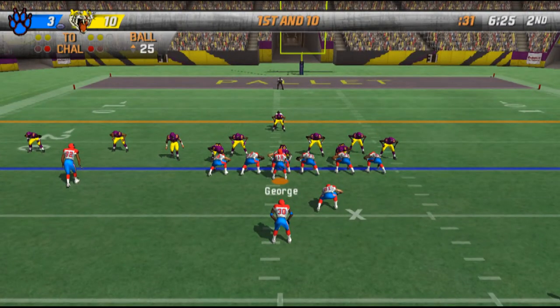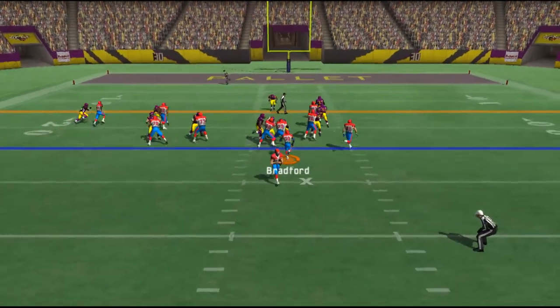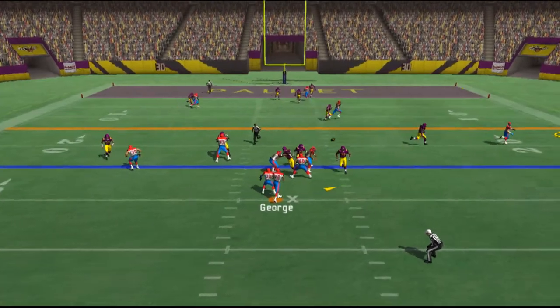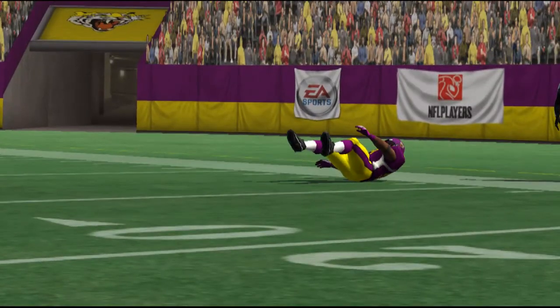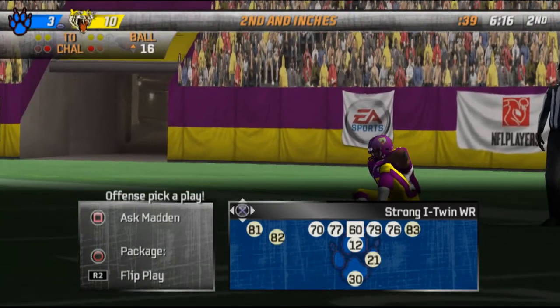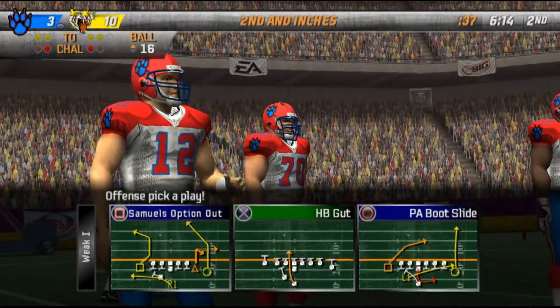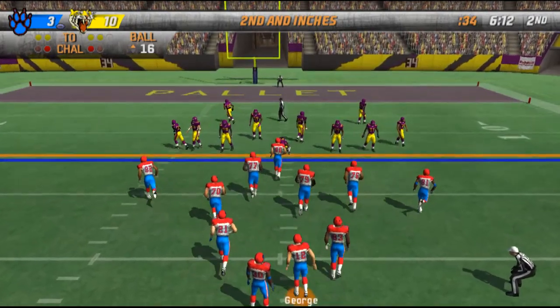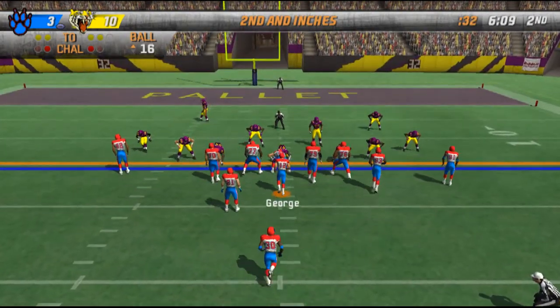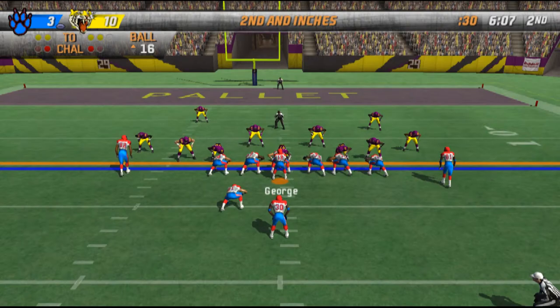He gets the carry. Setting up play action. Gets the pass off. Carpenter is the guy who's there to bring him down at the 16-yard line. Well, that's a quick decision by the quarterback. The defense didn't have time to react. Picked up 9 on the play. The last time they were inside the 20, they came away with 3 points.